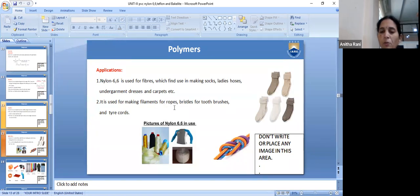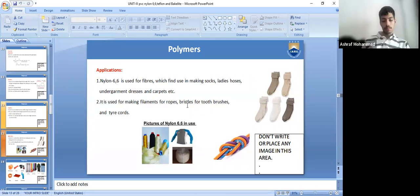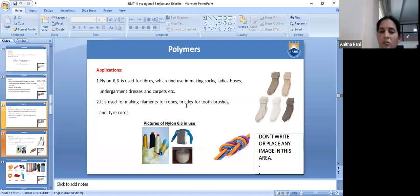Bristles for toothbrush. We all use a toothbrush, no, students? Yes, ma'am. The bristles for toothbrush are made by nylon 66. And tire cords are also made by nylon 66.